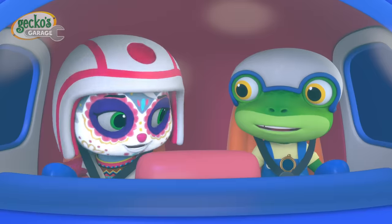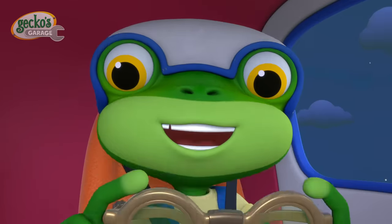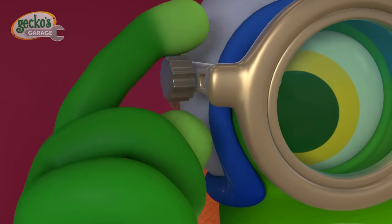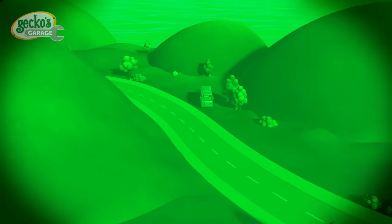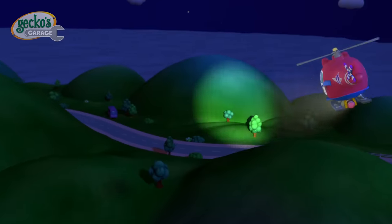Dark. I can't see Bobby. What would Grandpa do? We don't need extra light. These gecko specs work best at night. There, I see Bobby. Let's go in for a landing. I'll radio Tilly.